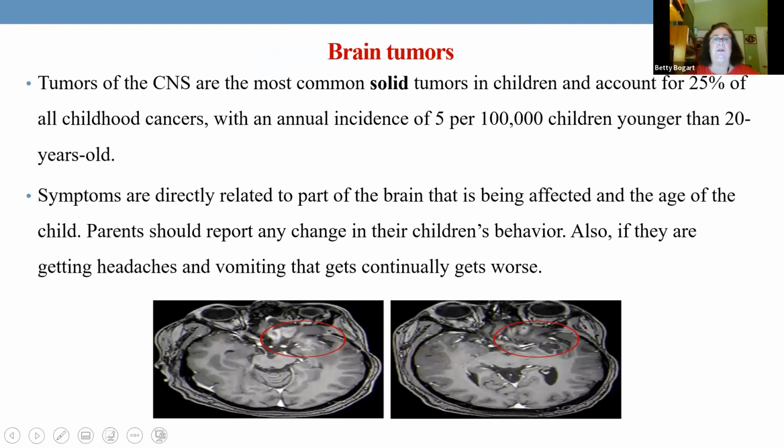So, brain tumors. Brain tumors of the central nervous system are the most common type of solid tumors. It's 25%; 50% is leukemia, but the solid tumors are about 25%. The thing about brain tumors is that these children will have symptoms that start out slow. The tumor starts out small and then it grows, right, taking more space up. So when it's small, you might have a vomit, you might have a headache, but as it progresses and gets bigger, so do the symptoms.